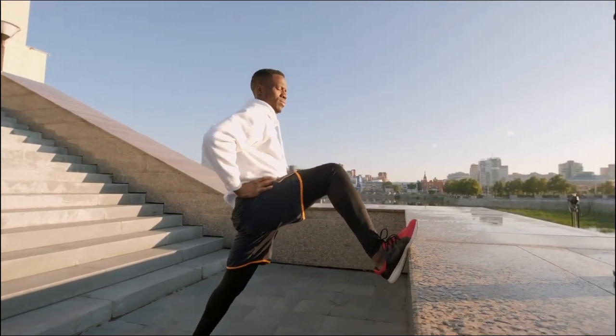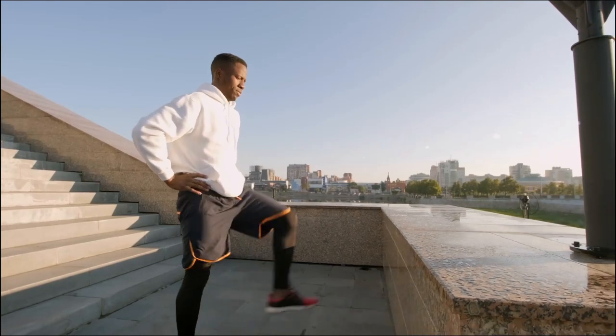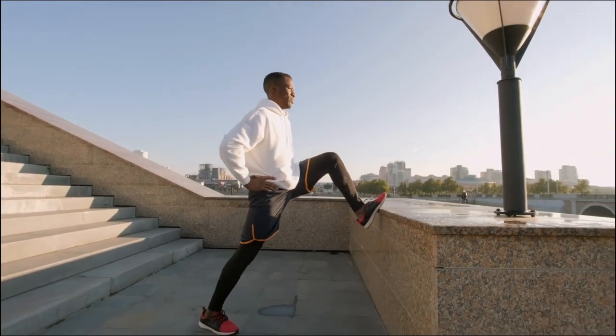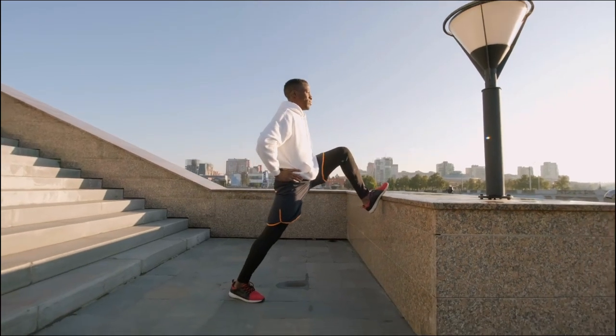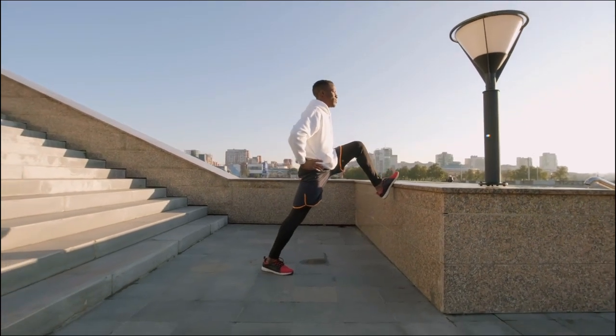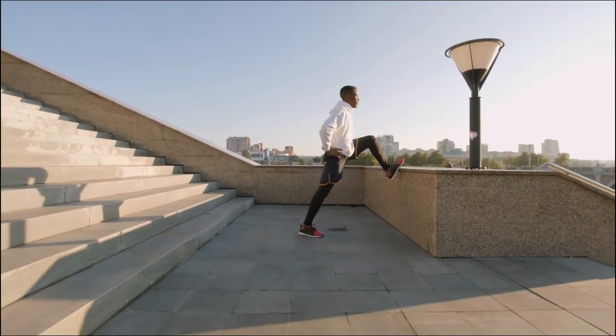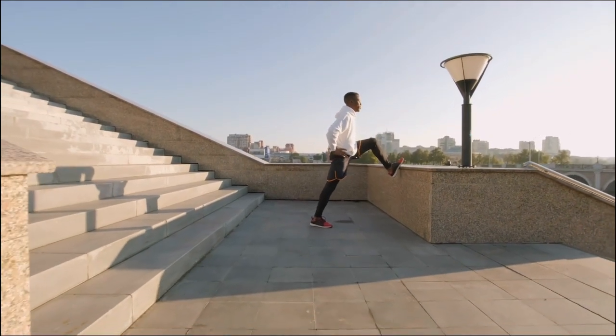So now I'm squatting down with my right leg, which is not easy when you first start out. So of course, go at your own pace. We're holding onto a chair and we're just stretching this. And you're just going to count to 10. You're just going to do this for 10 seconds, and then you're going to do the opposite side.